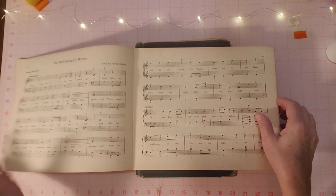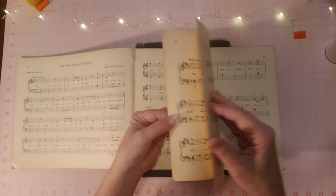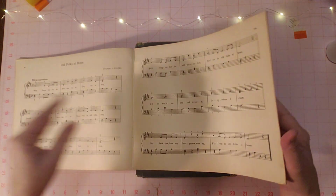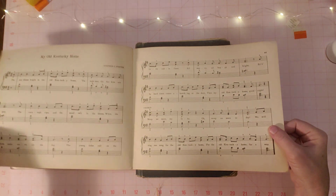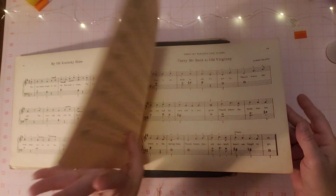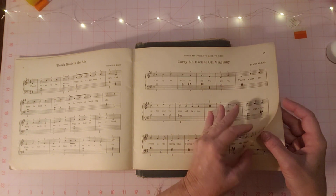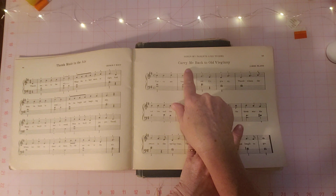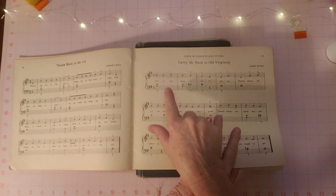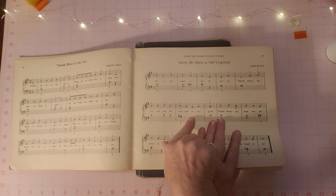America, Yankee Doodle, just very, you know, very old songs in here too. Old Folks at Home, Stephen Foster. Oh, My Old Kentucky Home, another Stephen Foster. I'm just saying the songs that I recognize, and this one has a cute, I don't really know this song. I'm not sure, but really cute.